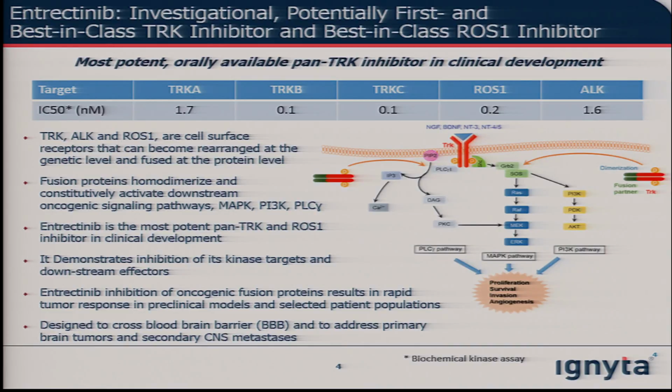And so these are very strong oncodrivers when these fusion proteins are present. Our compound, entrectinib, is the most potent TRK and ROS inhibitor in clinical development. And when applied to these fusion protein driven cells, it does indeed downregulate the downstream signaling. Importantly, this compound was also designed to cross the blood-brain barrier, which is now becoming a key consideration for oncology drug development.